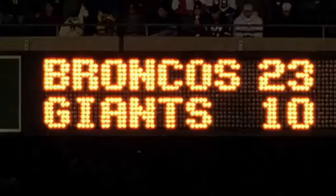When the pressure's on, you need touchdowns. You need a couple drives to get back in the game. And one of my first ones was in 2005 versus Denver.